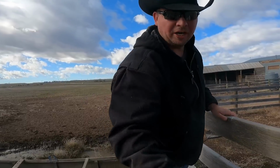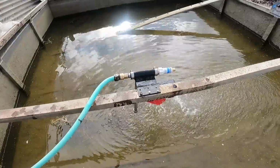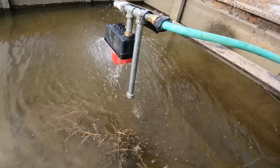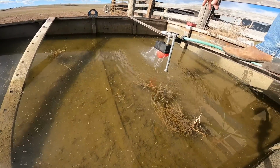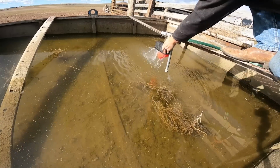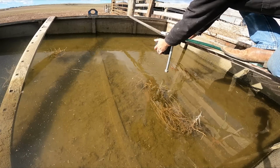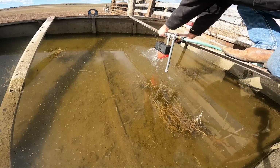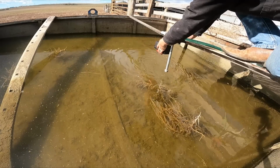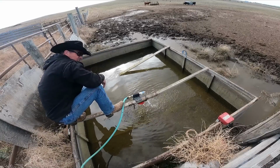Let's try it again. Water on. Hydration is working. And if you can see this, I'm trying to get down here. So once it fills up, it'll push that float up, and that shuts off our water. Doesn't really look, there's a little bit of a leak happening here. Tighten that up a little bit. There's a drip here. Not sure where exactly that's coming from. All right. Looks like it's gonna work.